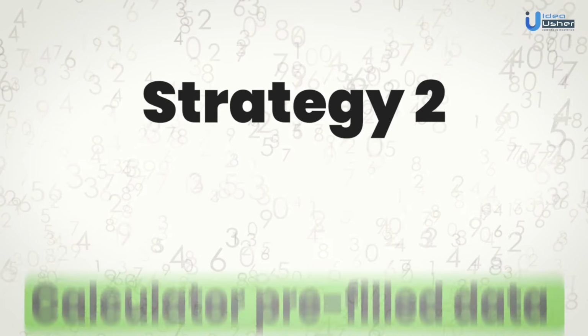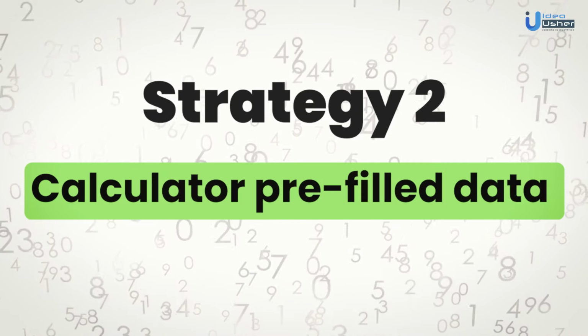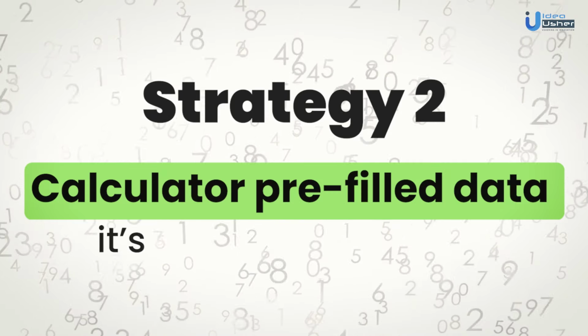Strategy 2, calculator pre-filled data. It's an even better idea. We saw in strategy 1 that the calculator alone could have performed adequately and likely attracted thousands of new clients to Wise every single month. However, the Wise marketing team had an even better idea.